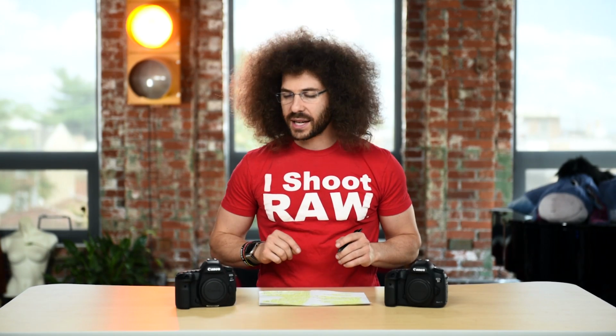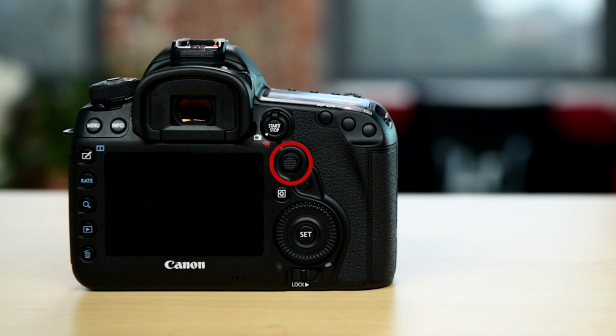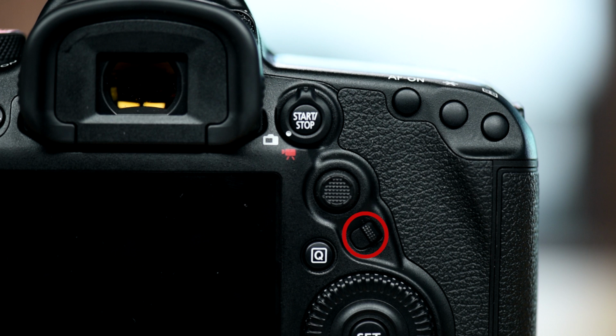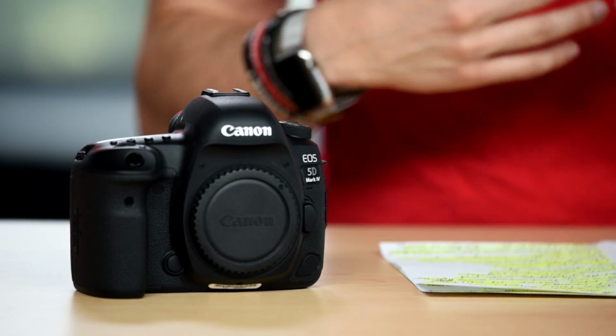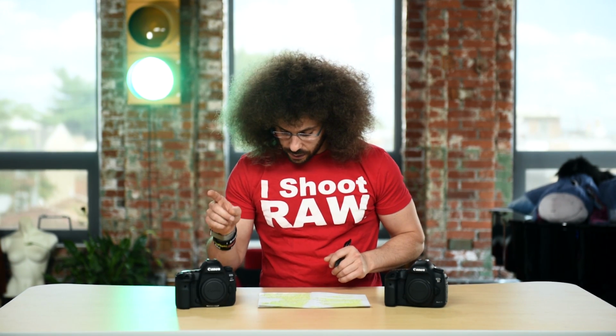The 5D Mark IV has added a new joystick to the back of it, which is updated from the 5D Mark III. You also have the new AF area select button, which comes in handy. I like that. It's not in the 5D Mark III. You have more button remapping options in the 5D Mark IV. One of those that I absolutely love is the ability to make the back button focus change between AF servo and single focus with the press of the button. You can't do the same thing over here on this camera. It is a nice added function that they added in the Mark IV.